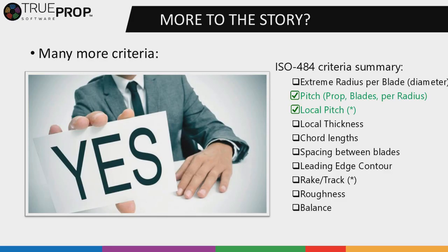So is there more to the story? The answer is obviously yes. Pitch is a common characteristic shared by all inspection methods, but pitch is simply the angle of the blade. And we've purposely focused on pitch for this presentation because that's something that a lot of people have been exposed to. But ISO 484 and manufacturers who are actually following this have a lot more to check.